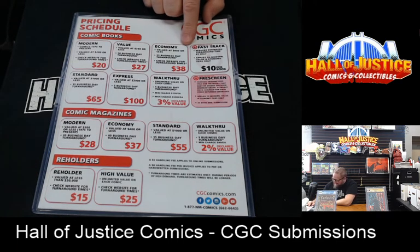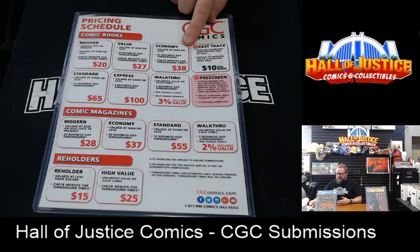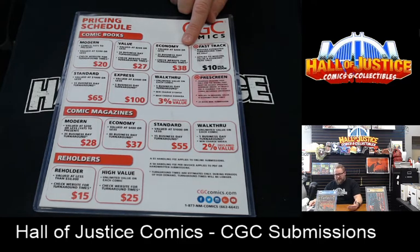Economy is the next step up from value. Again, economy has no date restriction, so current to Golden Age are all open to be graded. The only restriction for economy is the book has to be valued at $400 or less.